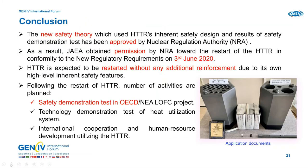Okay, sorry, we took a long time, and this is the conclusion. The upper part is already explained, and in the future, we try to start the safety demonstration test. This is an OECD NEA project. And then in the more distant future, we try to attach the heat utilization system. This means a hydrogen production system and a gas turbine electricity generation system.